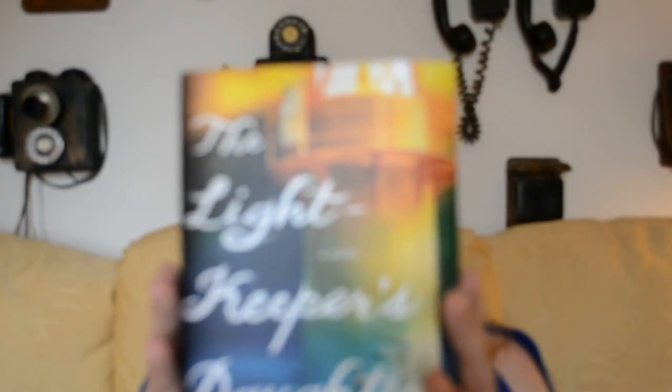This month's book is The Lightkeeper's Daughter. So, looking forward to reading it. It takes place on Lake Superior, and it's about an older woman who is trying to reconnect with her history of mysteries. I don't know yet, but we'll figure that out together as I read.